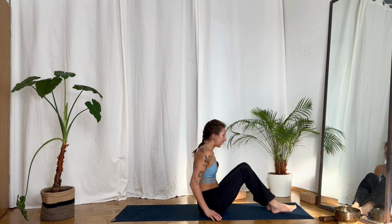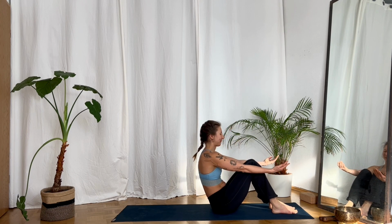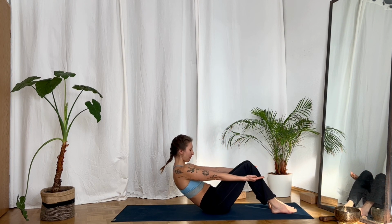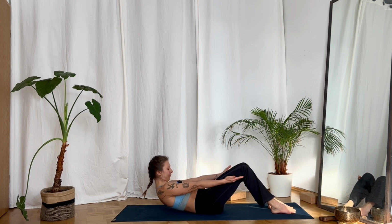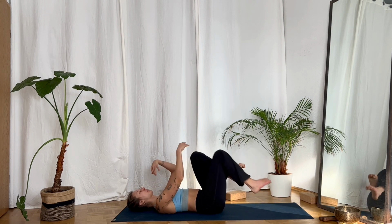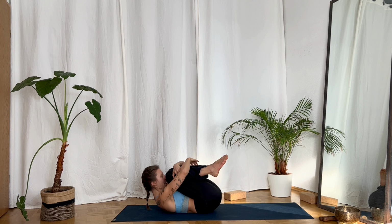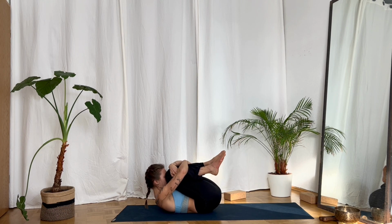And then if you were in lotus pose, release your legs. Bring your feet in front of you again. And then again, roll back onto your backs. This time you can go a little bit faster if you want. Grab your shins. Lift your third eye towards your knees one more time. Feel the connection. Inhale here.